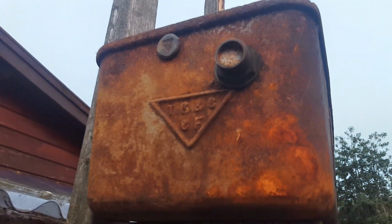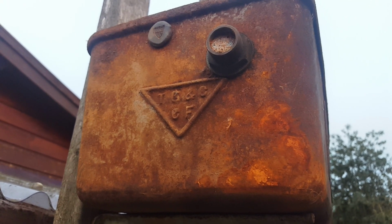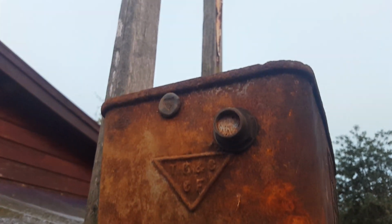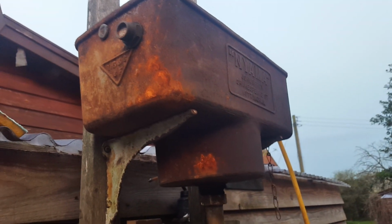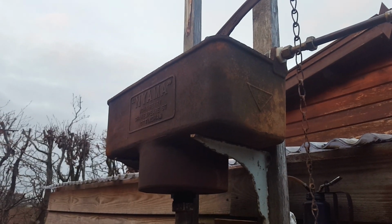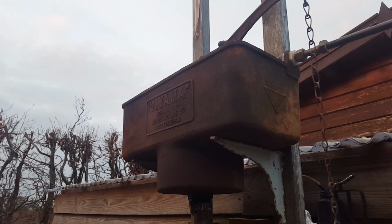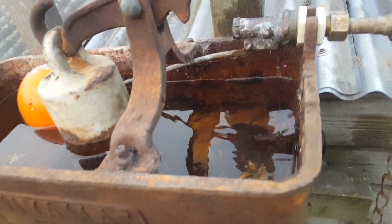Got it. Thomas Green and Co. CF. Okay, that's the first one I've ever seen branded as Thomas Green and Co. So, yeah. Must be quite an old system then. Yeah, I thought it was LG and C before. Must not have occurred to me. That's bland. So, yep.